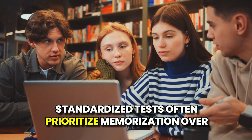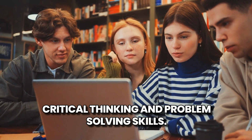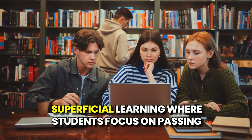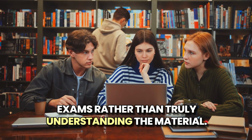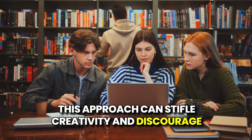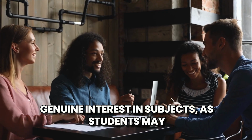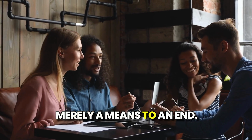Standardized tests often prioritize memorization over critical thinking and problem-solving skills. Teaching to the test can lead to superficial learning, where students focus on passing exams rather than truly understanding the material. This approach can stifle creativity and discourage genuine interest in subjects, as students may become disengaged when they perceive learning as merely a means to an end.